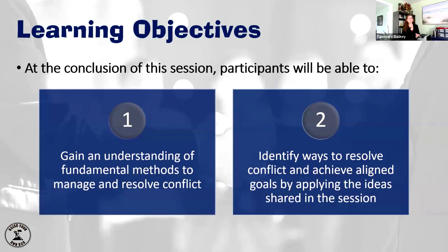We've got 2 learning objectives for this class. One, we would like you to gain an understanding of fundamental methods to manage and resolve conflict. And 2, identify ways to resolve conflict and achieve aligned goals by applying the ideas shared today. This course is worth 1 CPE. In order to get full credit, I ask that you please respond to all 3 polls that will pop up as knowledge checks throughout the presentation. You will also see the information on the slides. And if you have any questions, please feel free to put it in the chat and we will go over all questions at the very end.